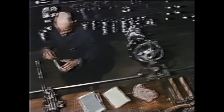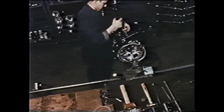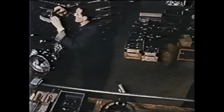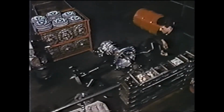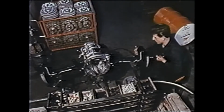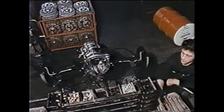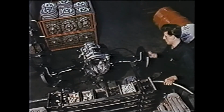The transmission and rear end assembly line is shorter than the engine assembly line. After installation of units in the transmission case, assembly proceeds with installation of the rear axle assembly and housings, attachment of lines, starter motor, spindle and brake assemblies, and finally the brake drums.